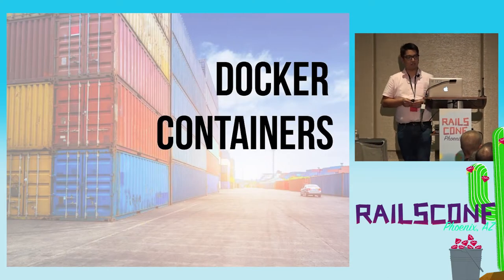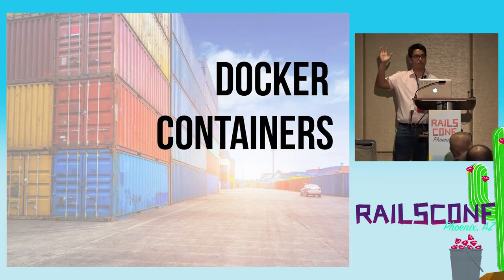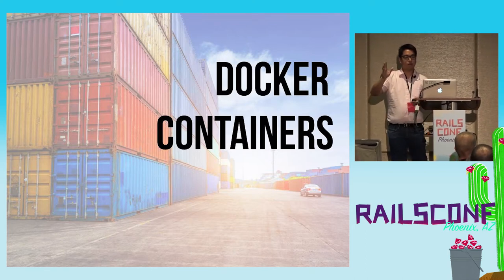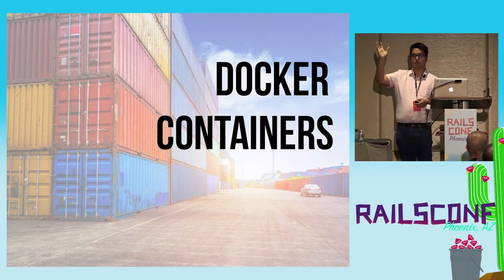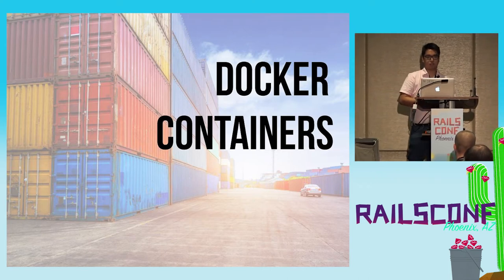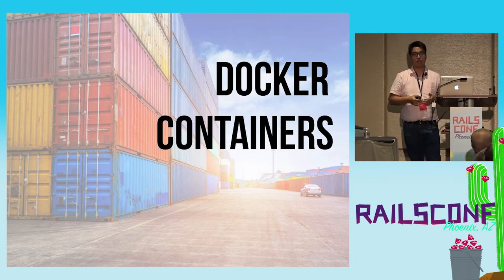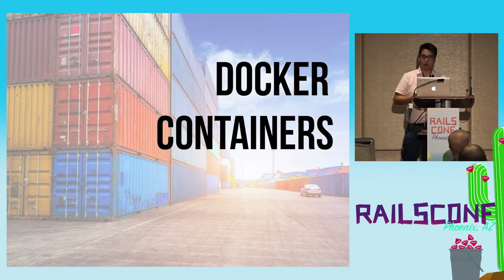So we're going to talk about Docker containers. Who among you have used Docker before? Okay, so that's good, it's more than half. But who among you has used a container but not Docker? Okay, we got one, two. So this is not an introduction to Docker talk, but we will look into container internals, right? Like what are containers made of?